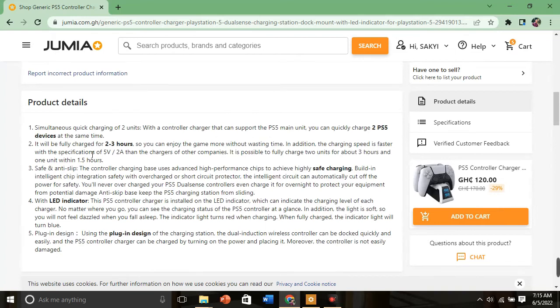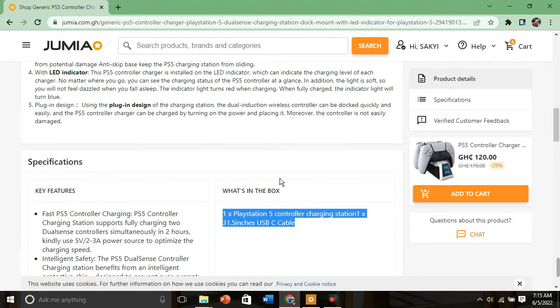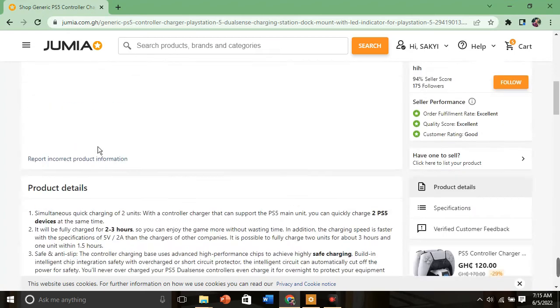So what's in the box? Always read what's in the box. These are the things that you must be expecting: one unit and a USB-C cable. Kindly read the specification also. The specification, you must read it.